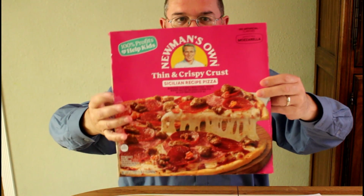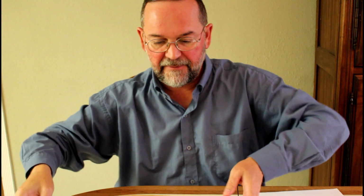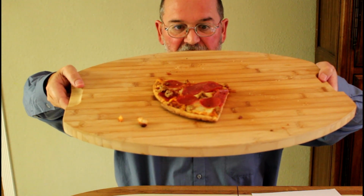Okay, so here are the final thoughts on Newman's Own thin crust Sicilian recipe pizza. I think I figured out what the Sicilian recipe is: there's celery powder and celery juice in the marinara sauce, and I think that provides some of the flavor of what Sicilian pizzas supposedly taste like. I don't know. But it does have pepperoni and salami on here, and the sausage. And there are no nitrates and nitrites added to this product. I forgot that about Newman's Own. They don't add nitrates and nitrites to their pizzas. That's a big plus if you're trying to avoid those chemicals.